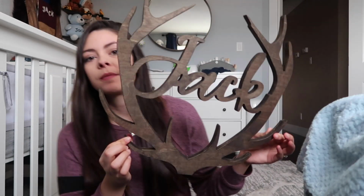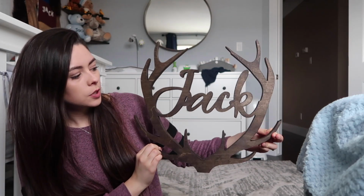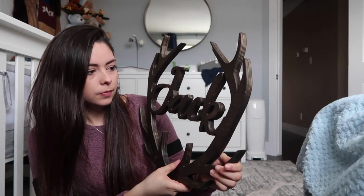Hey guys, so the last present just got delivered, and this is it. It's Jack's name. It goes on his door. It's just antlers with his name in it. Someone local made it for me. It's made out of wood and stained in a walnut, I think. So yeah, I love it.